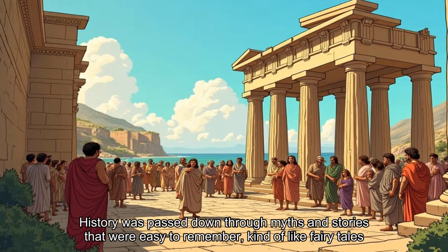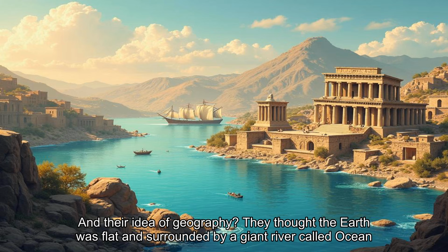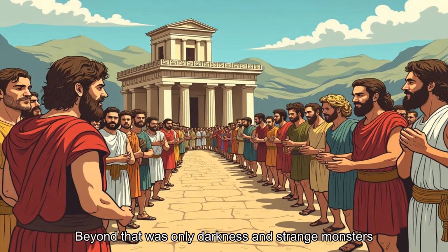kind of like fairy tales. And their idea of geography? They thought the earth was flat and surrounded by a giant river called ocean. Beyond that was only darkness and strange monsters.